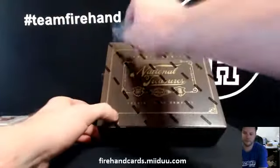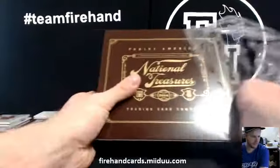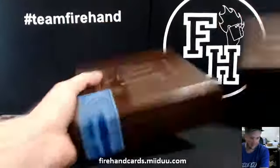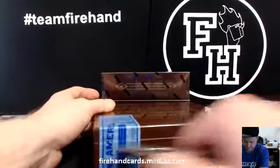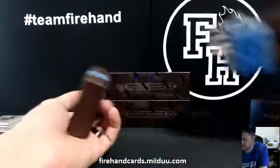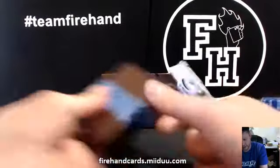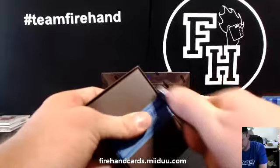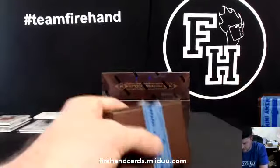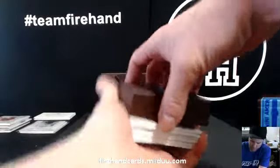Box two. Pissing in the wind until a Barry Bonds patch autograph flies out of here. Some big hits for the Giants, man. It's got to pull them. It's got to be lucky enough to hit them. A lot of old New York Giants you can hit. Posies, Bumgarners, Barry.